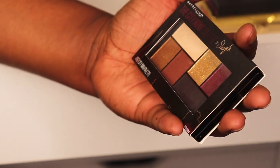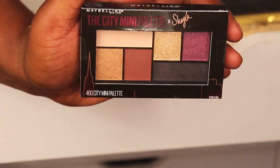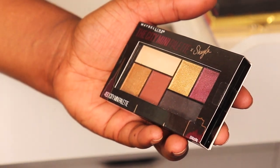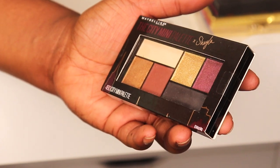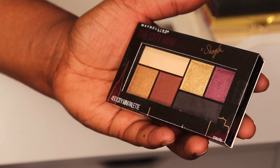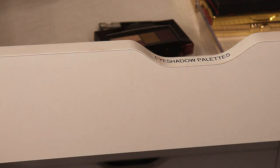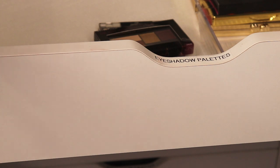So, this City Mini Palette and Makeup Shayla by Maybelline. This is in collaboration with Makeup Shayla. And I keep keeping it because I loved, I'm not going to say loved, I love Makeup Shayla. And I got everything that was in the collection. So, I'm going to keep it because I just can't see myself throwing it out.